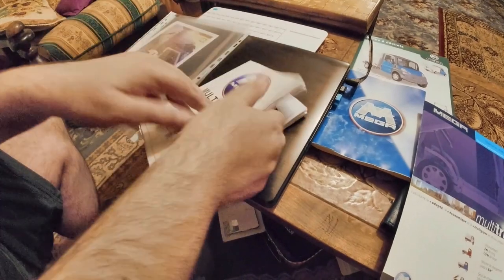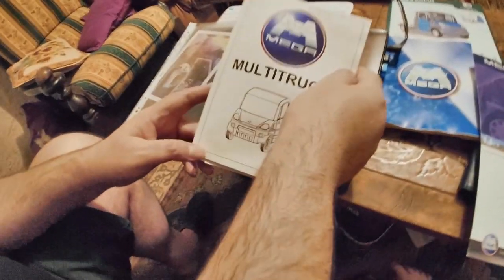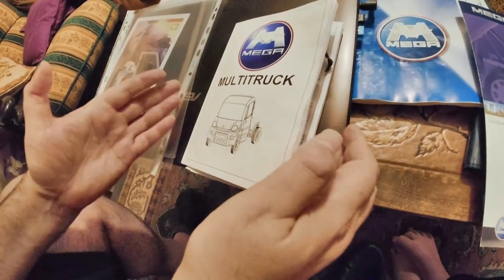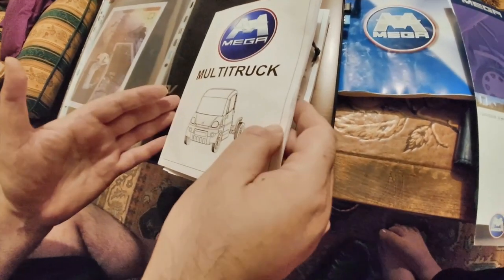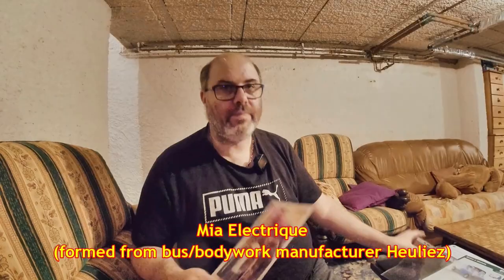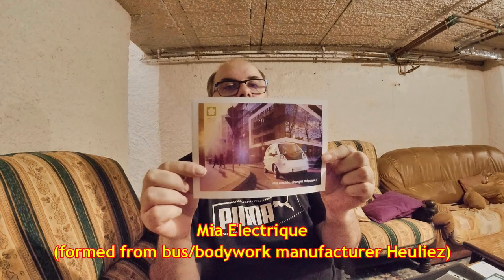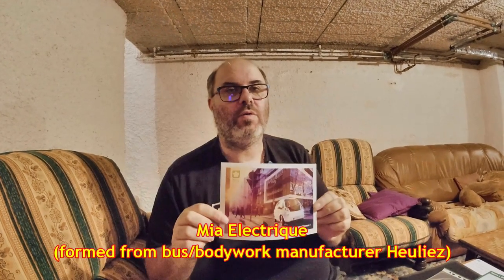So this is the phase 2, which is mine, and for me this is like gold dust. It's excellent, and I can't thank Simon and Janet enough for sending me these. This is one of those, and you don't see many of them on the road because they didn't make very many of them. And then they went out of business.